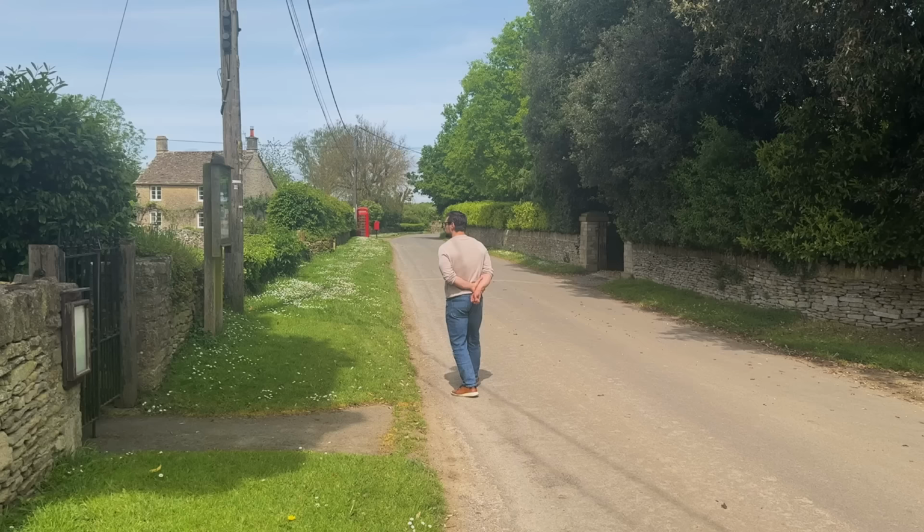Today I'm going to share with you some tranquil real-life villages in the Cotswolds that are not typical tourist destinations, but places where regular people actually live.